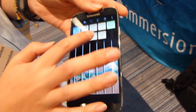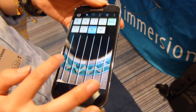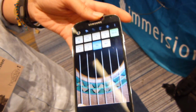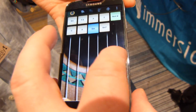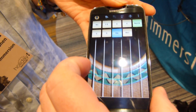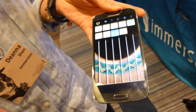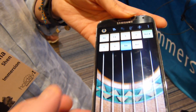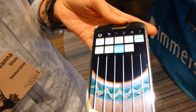So what I'm doing here is strumming this game that you can download on Google Play, and it feels like each string is a different length, a different width, a different type of string. Exactly. When you strum the thin string, it has a different vibration feel than when you strum the heavier string. And you feel the ambient vibration. You don't just feel a tap like when you're typing on a keyboard, you feel the strum as if things are ongoing.